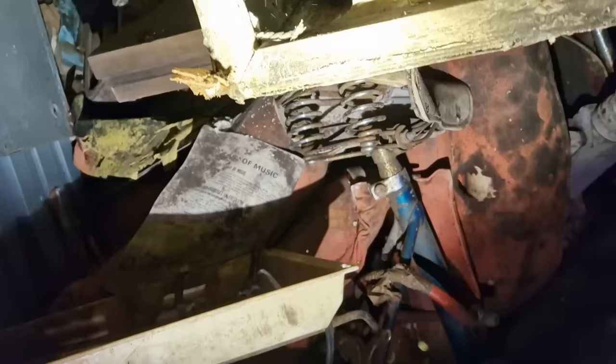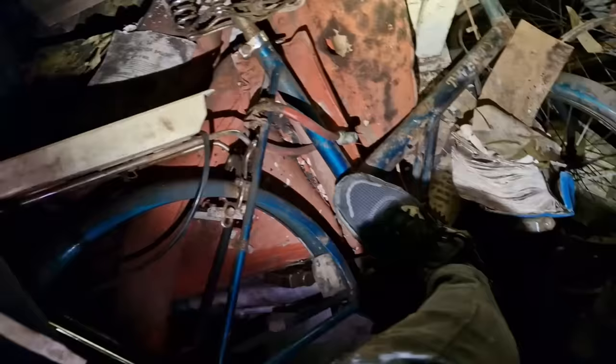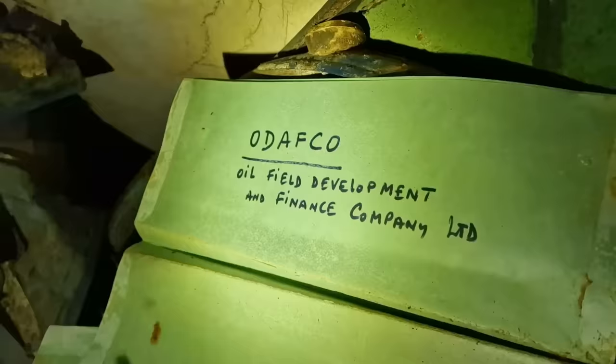So what have we got in here, look? Unifridge, Tor Shipping. Yeah, Unifridge Limited. 1971 documentation. So we've got all these old bikes, look. We've got bike wheels. We've got all documents down there underneath my feet, so I'm just balanced on this bike here. So that's another one dealing with oil, look, guys. Where's all the paperwork, Alex? ODAFCO, Oil Field Development Finance Company Limited. It's full up of files. Is it really? And I can't get to it.